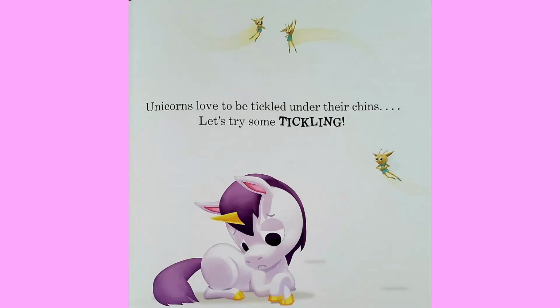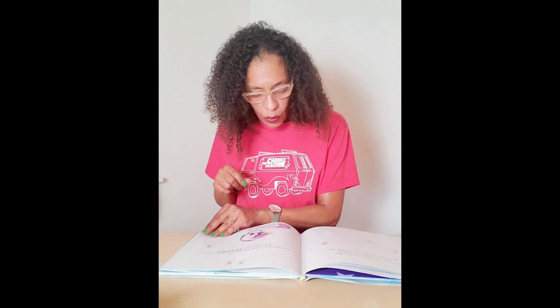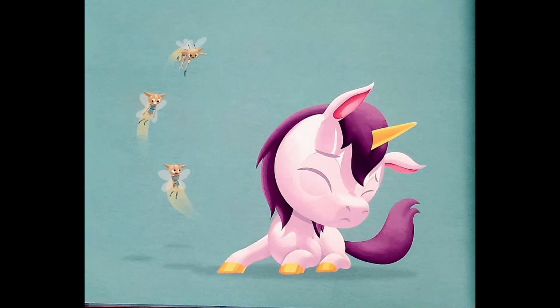But Unicorn still isn't singing. What can we do to cheer him up? Unicorns love to be tickled under their chins. Let's try some tickling. Tickle, tickle, tickle. Oh, dear. This unicorn does not like tickling. We should have asked first. Sorry, Unicorn.